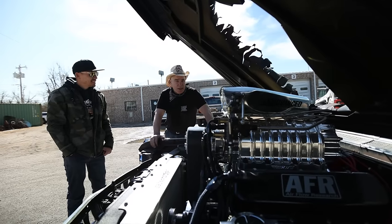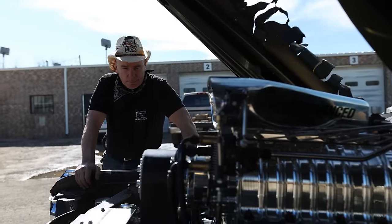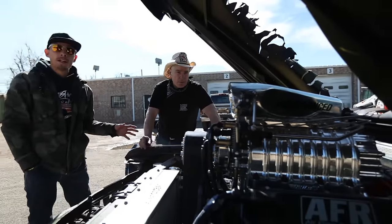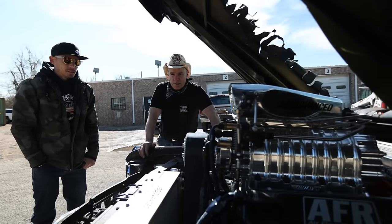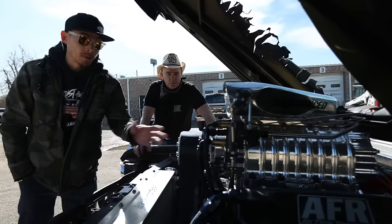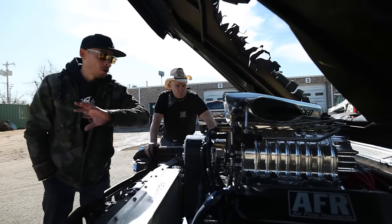Comp helped us out with valve springs and all the valve train. Mark picks out all the custom grinds, so we have no idea what the cam profile actually is. Oh yeah, all that's top secret stuff. He keeps that to himself. The fuel system is something alien to us. We'll go back there in a second, but it's all methanol.